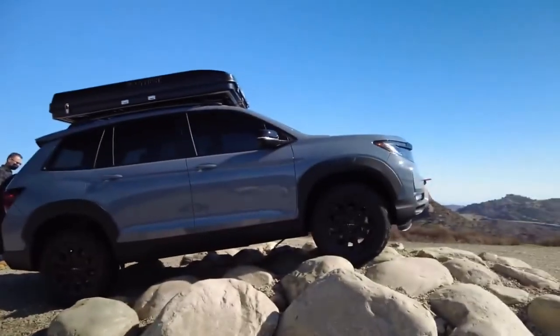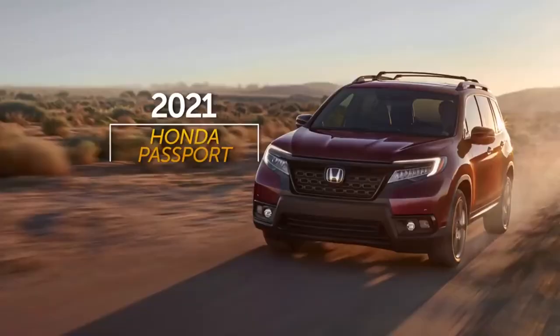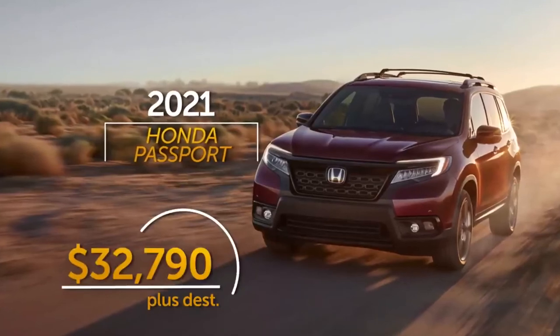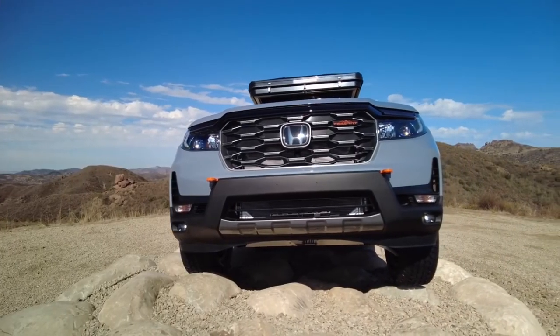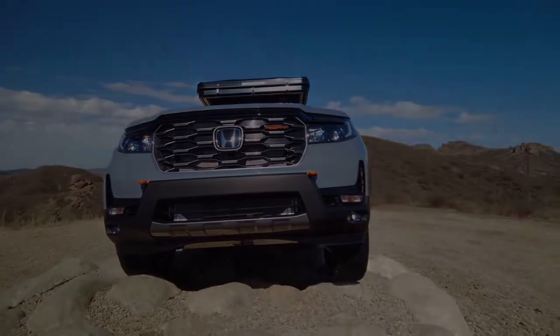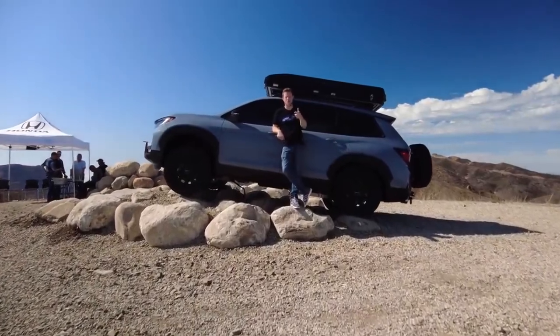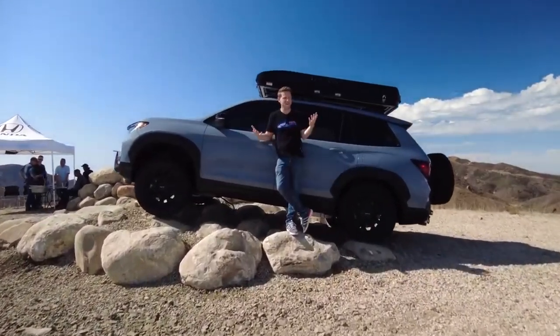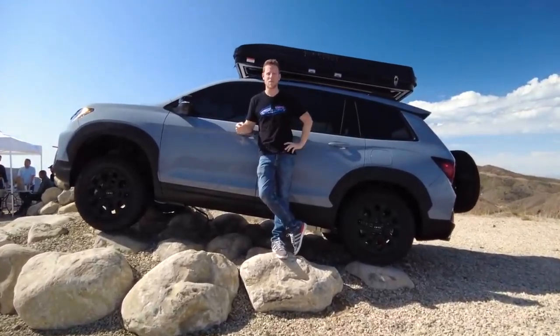Honda won't release 2022 pricing until closer to its on-sale date near the end of 2021, but the current version starts just under $33,000, not including destination charges. Where pricing is concerned, I'm not expecting a major bump for 2022. I also wouldn't expect hardcore off-roaders to abandon their Jeeps, Broncos, and 4Runners for a Trail Sport, but I am excited for Honda to explore its rugged side. Honda, if you're taking requests, I would love a Passport that I can jump.